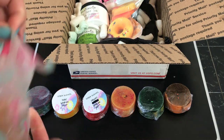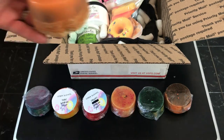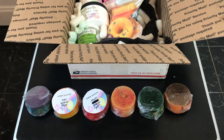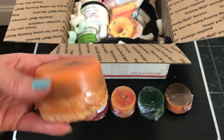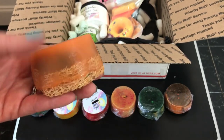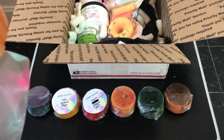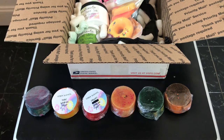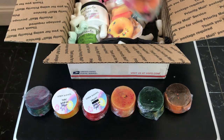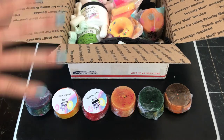And for some reason, it looks like we got another one, but this one's not packaged the same. I don't know why, but that smells pretty good. Tropical. They're all tropical, but they all have some different kind of fruits in them, and they're all little variations of different tropical and fruity scents like that. So anyway, that looks like those are all of my loofah soaps. Now, there's some samples in there. We'll save that for last.